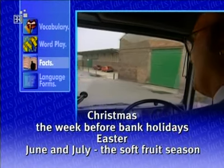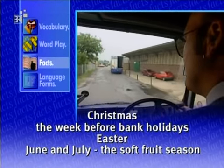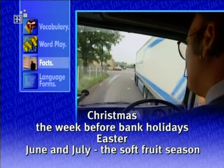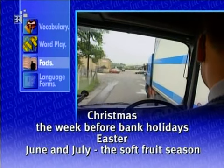Christmas, the week before bank holidays. Easter, and June and July, the soft fruit season. These are the busy times.